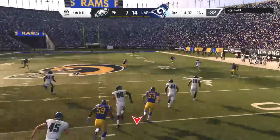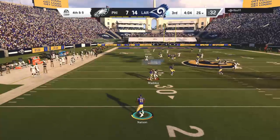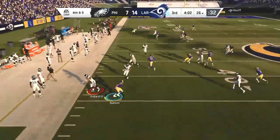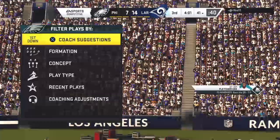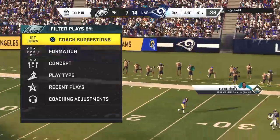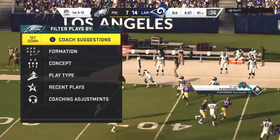On is the punt team now as this one's sent away. Here's Natson. A nice job on the return there, 16 yards. And the Rams will go on offense here with a 1st and 10.